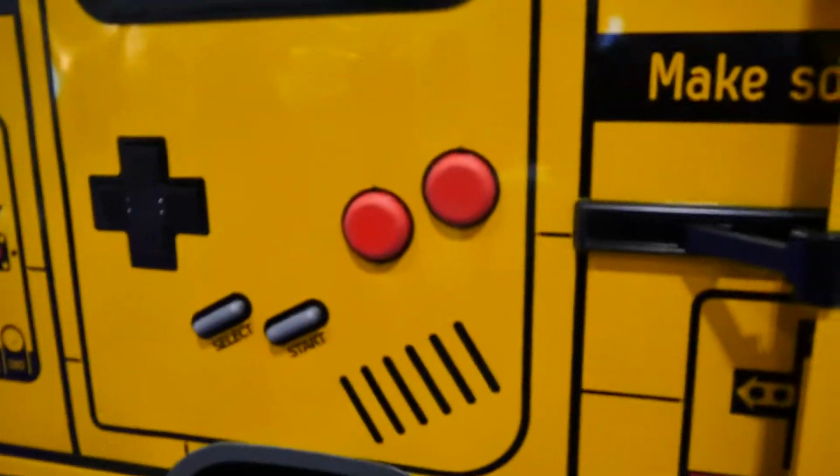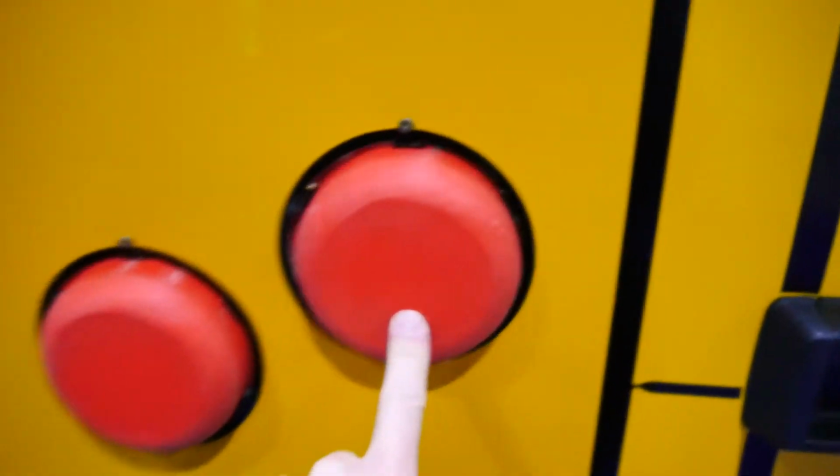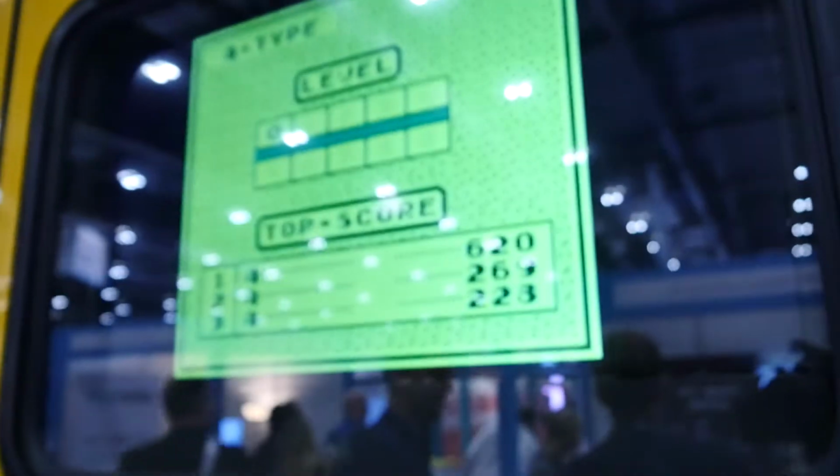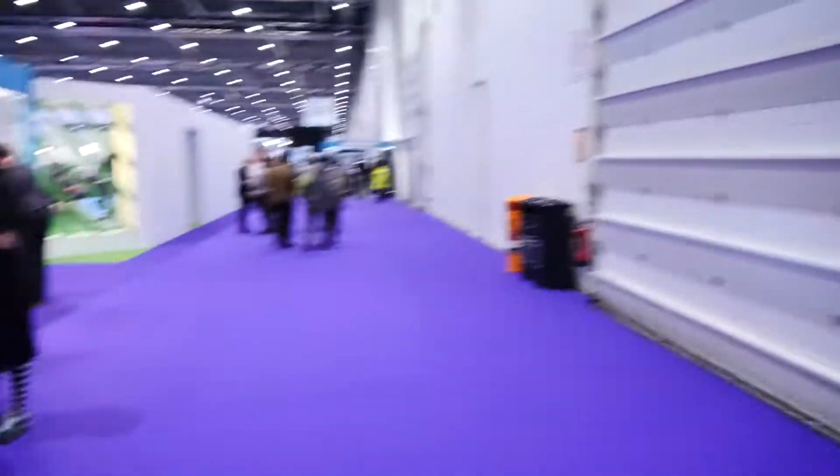That's a nice one for you Gameboy fans. I think that's the biggest Game Boy I've seen. And look at that. Pretty much 3D printed. And oh look, it does work. Brilliant, isn't it? Look at that. Absolutely fantastic.